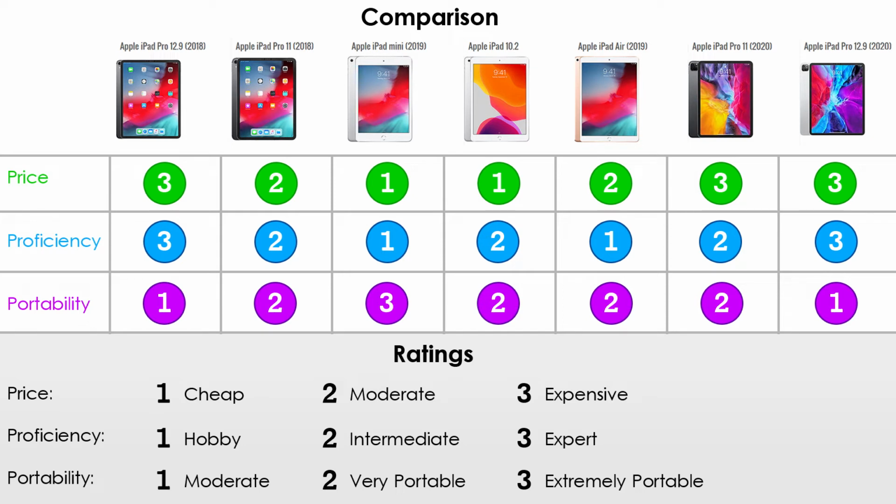Okay, and now we'll go ahead and throw up our full screen graph once more so you can see all of the iPad models that we've talked about today. And once again, feel free to pause the video and screenshot this image.